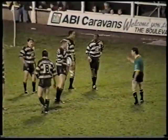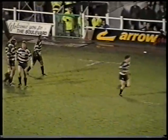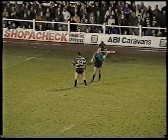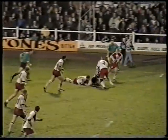Yes, so transfer to 8 yards again. Gary Devorty kicked to touch, and that sequence starts 25 metres from their own line. Craven. Oh, good run by Steve Craven again.